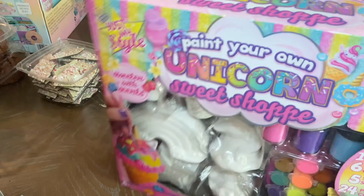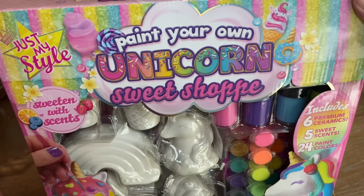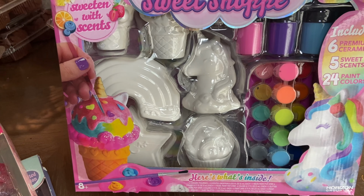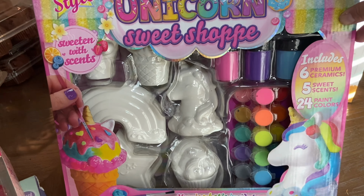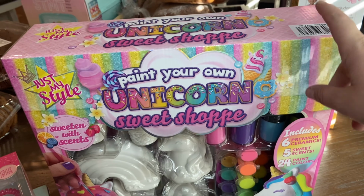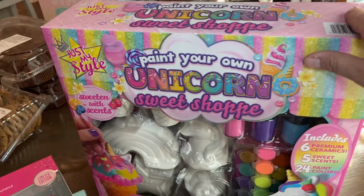And then Kylie is so into crafting. You guys know that if you've been following me for a while. So I got her this Paint Your Own Unicorn Sweet Shop. It has 6 ceramics, 5 sweet scents, and 24 paint colors for her to craft with. So I picked this up for her. I showed you guys some dinosaur ones as well. They had boy and girl ones, which I thought was nice.